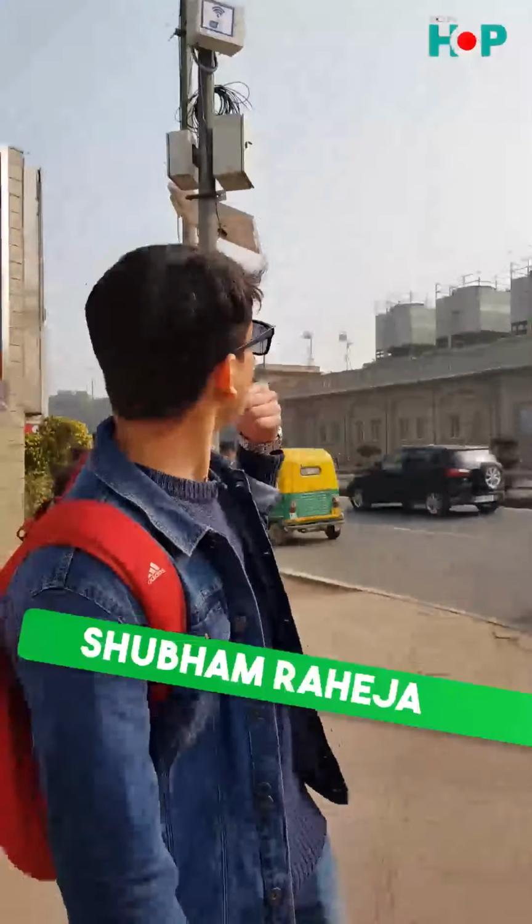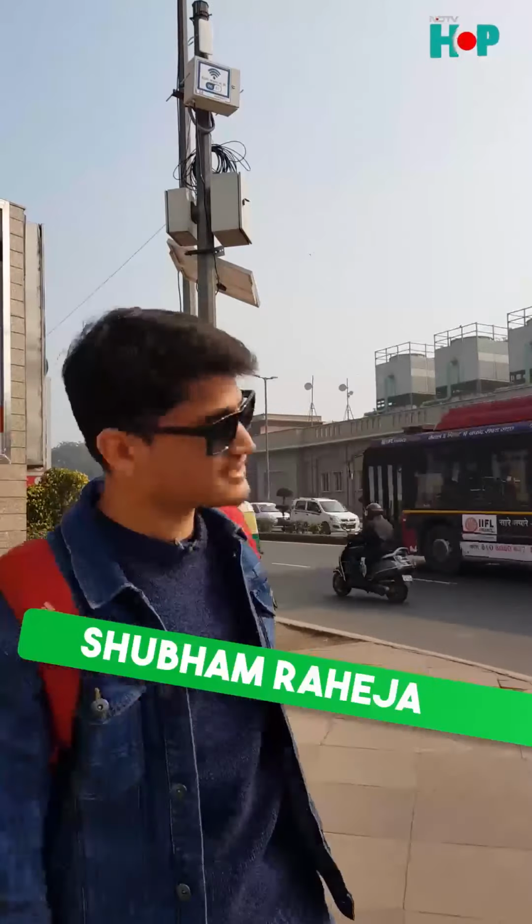Now behind me is a very cool thing. Right over there is the Wi-Fi router set up by the Aam Aadmi Party. In fact, on 16th of December, 100 of them had rolled out throughout Delhi. But this is the one right over here at Mandi House metro station. Now, why was this Wi-Fi set up? That's a question that we'll answer in this episode.